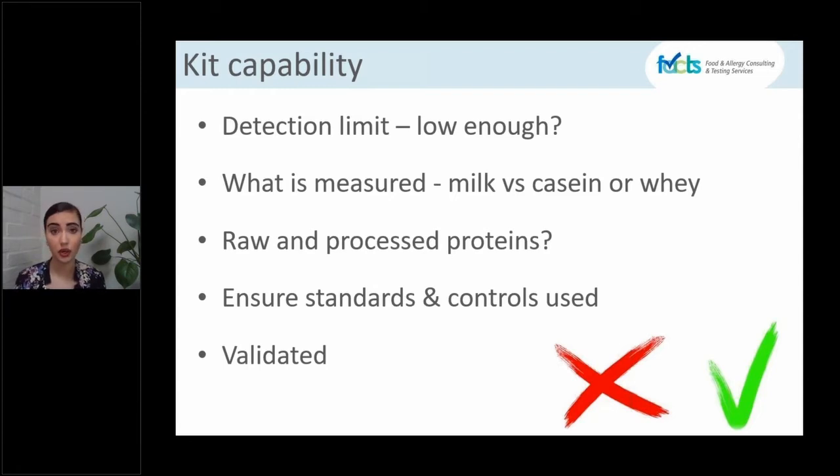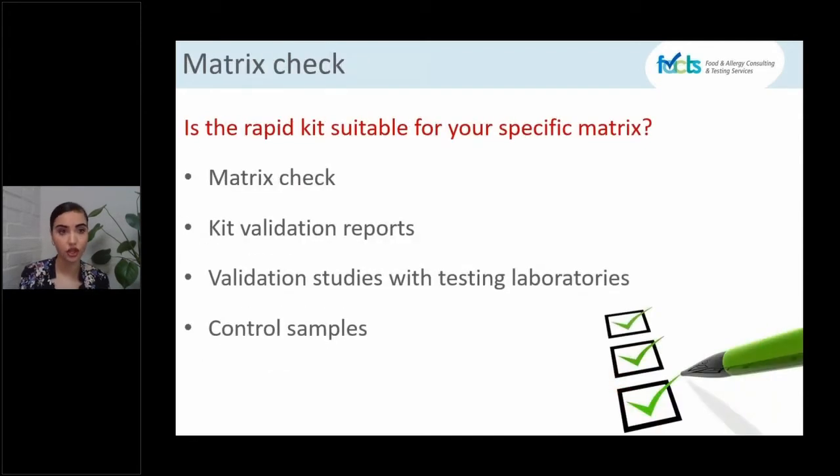So what do we mean when we say the kit is validated? We refer to matrix check. So is the rapid kit suitable for your specific matrix? How do you do this? You check by looking at kit validation reports. Your kit supplier should be able to give this to you, and the kit validation reports will show what the kit was checked against, which matrices. So flours or dairy products give you those specifics.